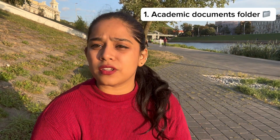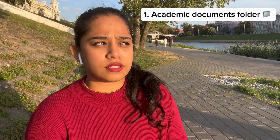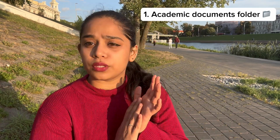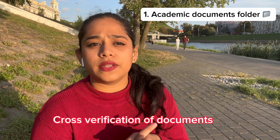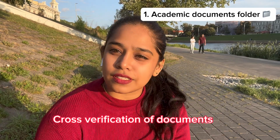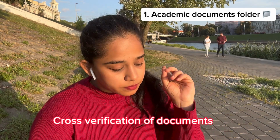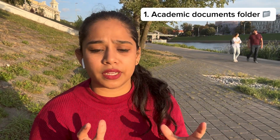This is a standard process in the Faculty of Business and Economics, and this happened to me. So you should go to the faculty and show them the originals, so they can do some cross verification. Because when you apply, you will be applying with a photocopy. Although it is apostilled, the university still needs to do the verification. So for that, I would recommend you bring all your academic documents.